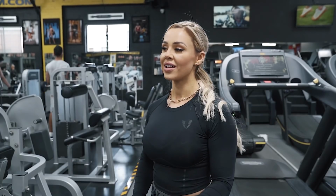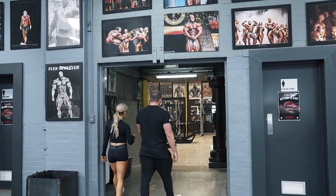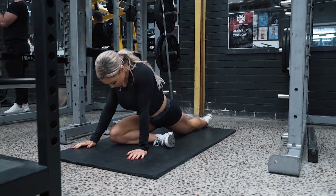So I've just rocked up at Doherty's in Brunswick. I'm going to be doing my leg session here today, and I wanted to take you through this. So today I'm going to be hitting the quads and the hamstrings. It's nice and hot outside, so I'm looking forward to getting a real good sweat on in here. Let's get into it.